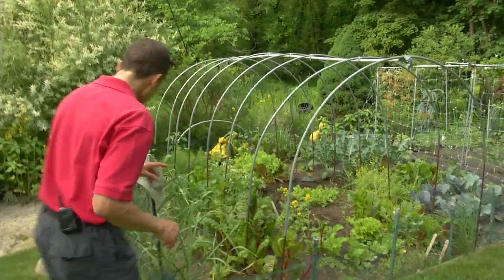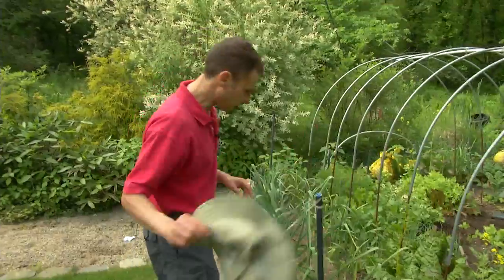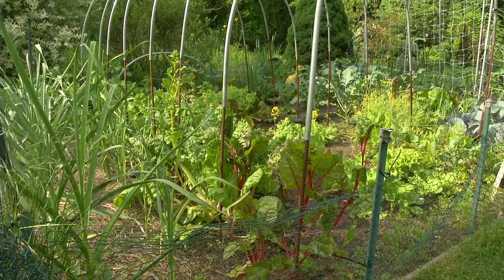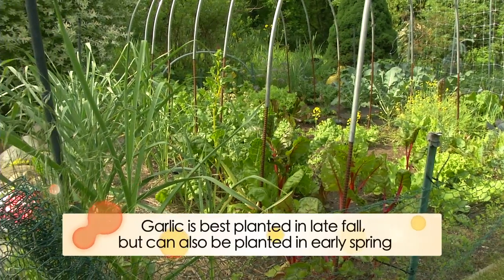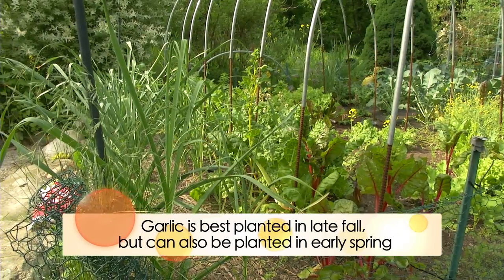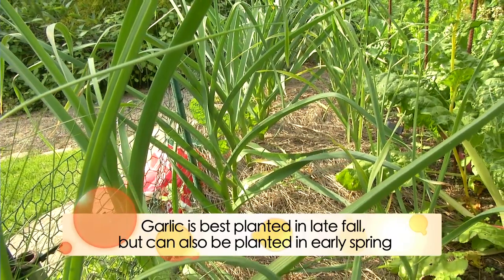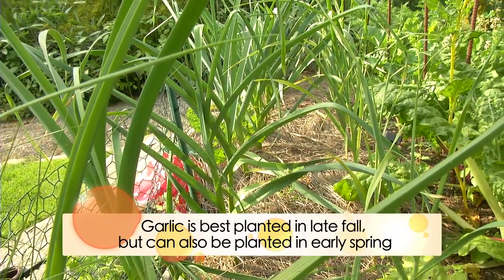I want to start right here. First of all, move the hat out of the way. We'll start right here with the garlic. If you go online, you can find how to plant garlic. This was planted the first week in December last year. And you can see how beautiful it is. I do have to say that this is the best my garlic has ever looked.